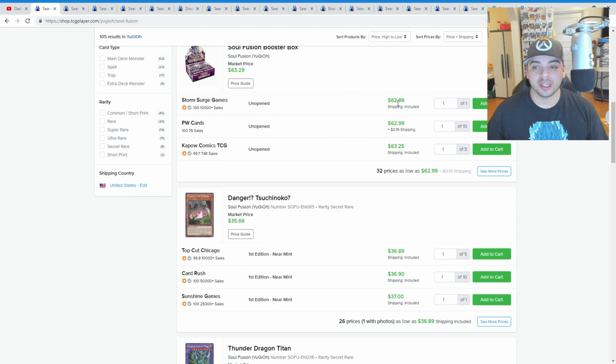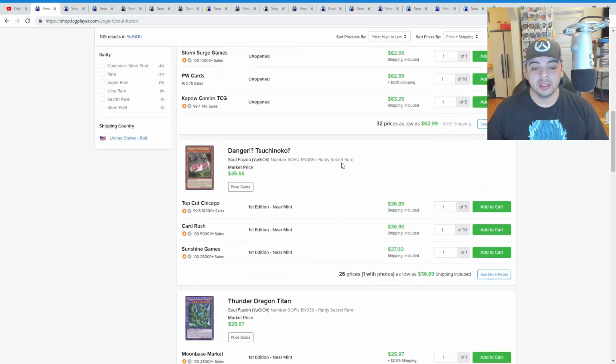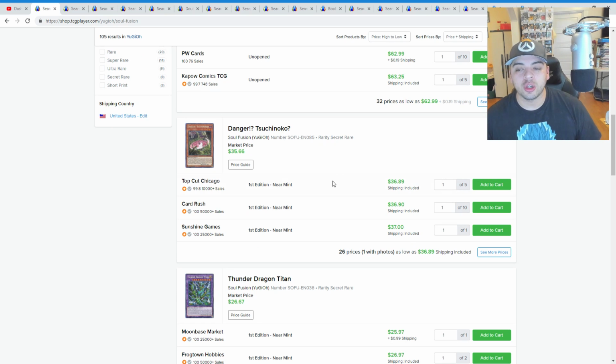Booster boxes of Soul Fusion are hitting about $63. I think these might be hard to find. I mean, who knows? Looking at Danger Tsuchinoko, it's about $37. If you're a Burning Abyss player, you really want to consider getting this card because evidently it's showing play, as well as Dangers, which I ain't gonna lie, I'll be the first to say it.